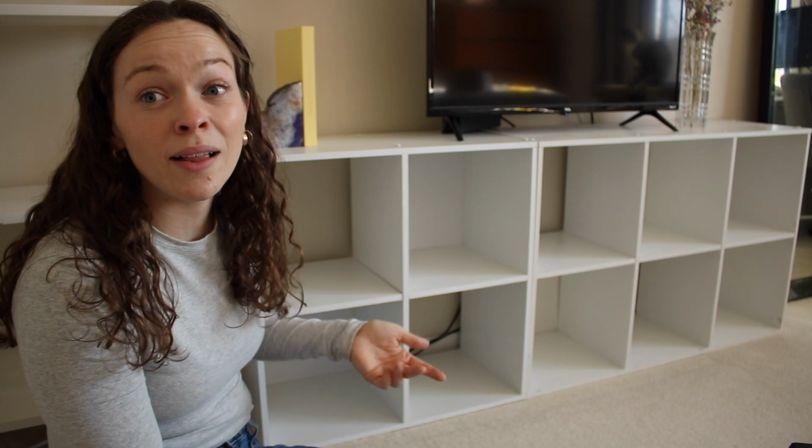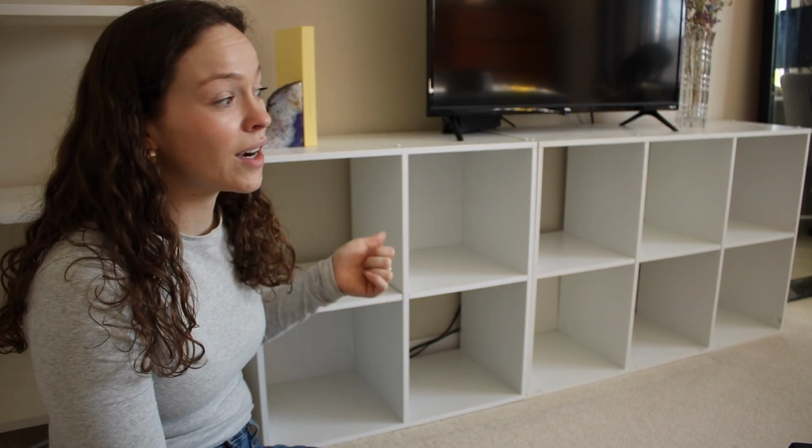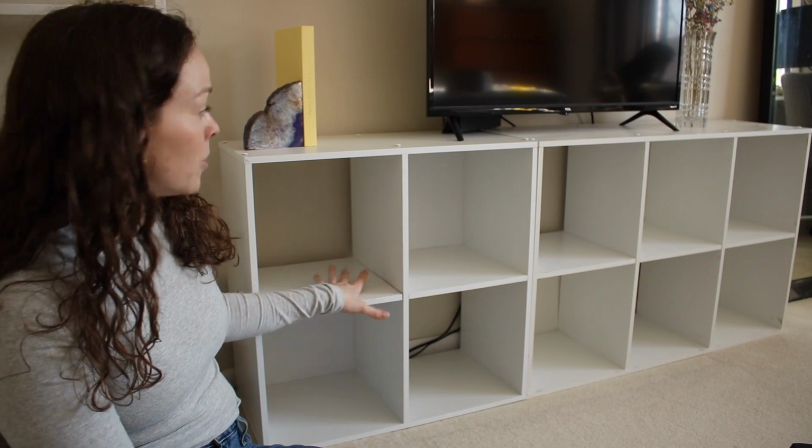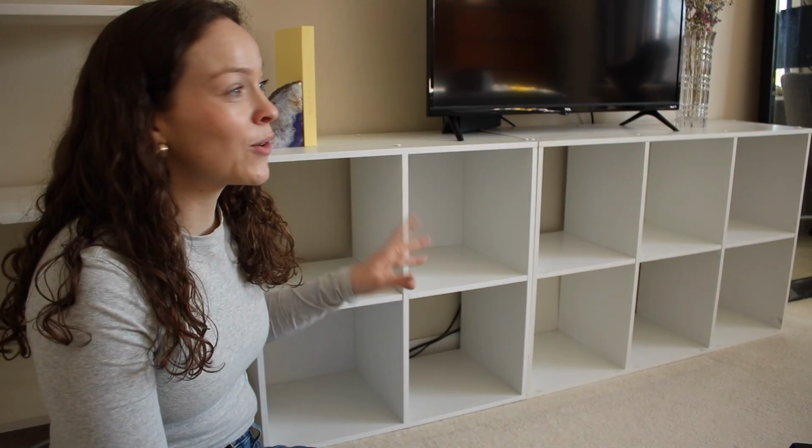Honestly, books would just pile up there anyways, or library books, or my foam roller would sit there, and I don't want to have to see that. I'd rather look at books. So I'm very happy with this. Now I just have to figure out where all the books are going.